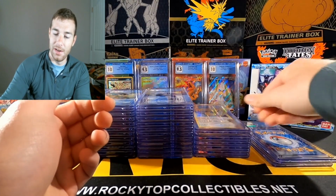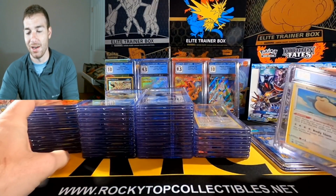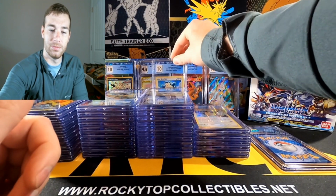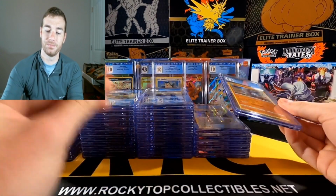And a 9, so we're down to 2 cards. Can we end on a 10? Ooh, we did get a 10. That was good timing, and it's a Snorlax. We'll put that in the middle. Beautiful. All right, last card, probably gonna be a Snorlax. We'll find out. 9.5 Donphan.